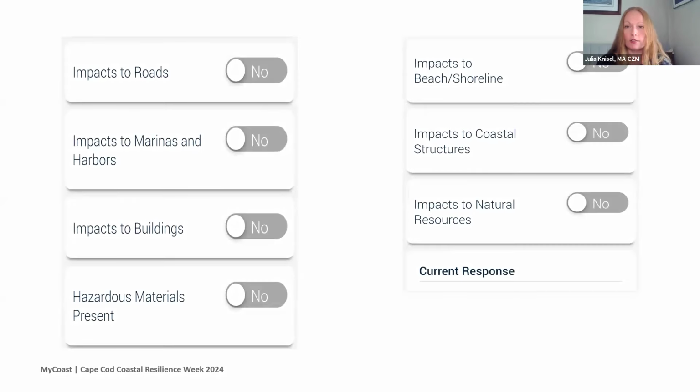So these are the major categories. We developed the tool to not only look at the impacts to beach systems, so the natural resources, but the coastal infrastructure that's trying to control erosion and flooding, so the seawalls and bulkheads, and then also the impacts to the roads back behind the beach systems, the homes, the businesses, and also the working waterfront infrastructure, recreational boating infrastructure, as well as any hazardous materials that you might see, whether that is oil or gas or some other type of contaminant as a result of the storm.